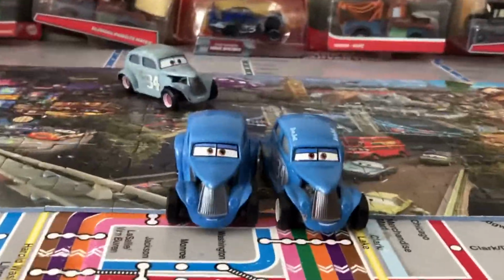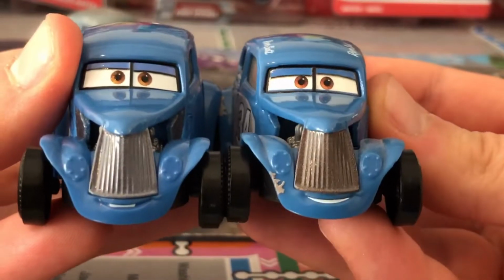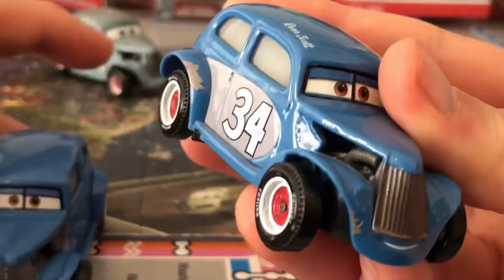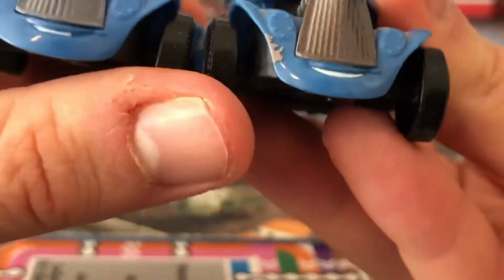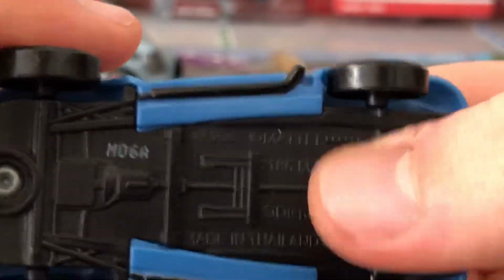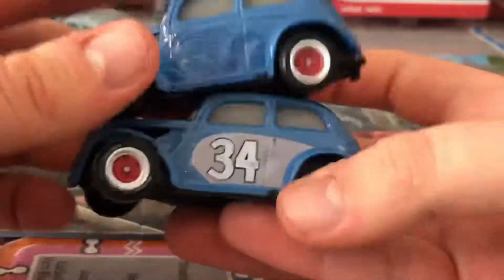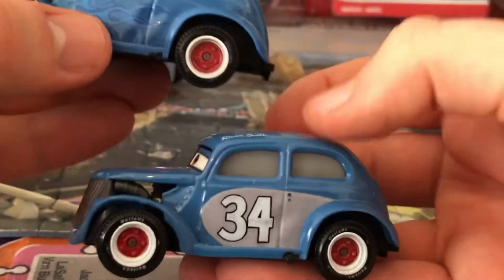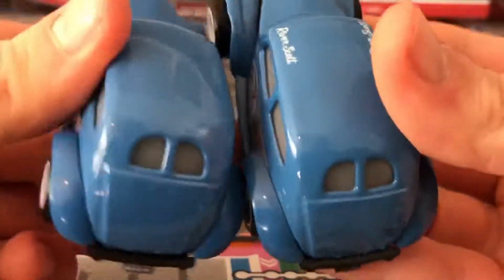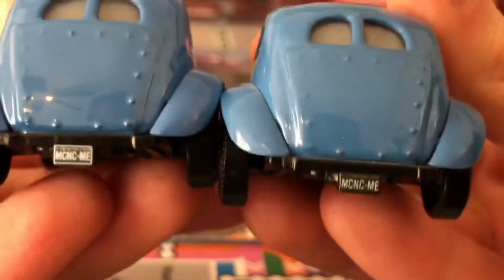So let's compare him to the Hey Day River Scott version. The expressions are literally the same, except the Hey Day one has some rust. The Hey Day one was just made in the 6th week of 2019, which is literally 2 years ago. Hey Day has the rust and the name written, and the Hot Rod does not. The license plate texts are different.